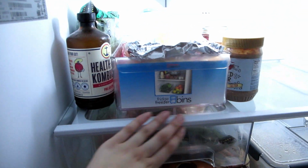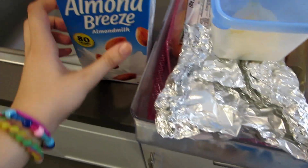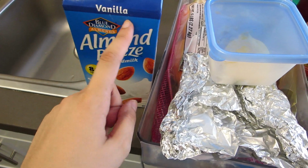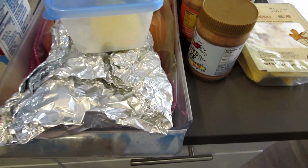So this is my part of the fridge. I'm gonna take everything out, but I just thought I'd give you a quick overview. It's this right here, and then this right here, and this almond milk. Okay, so I put everything on the counter. This is vanilla almond milk. I usually wouldn't get this one because it has so much sugar in it, but my aunt just had it left over from something, so you know, better than nothing.